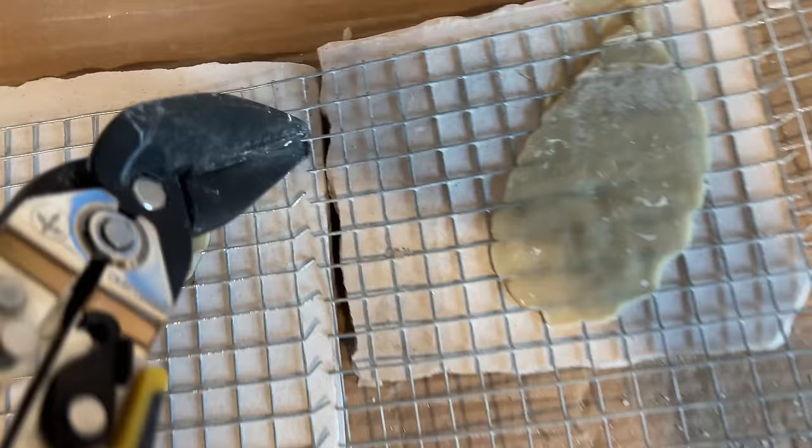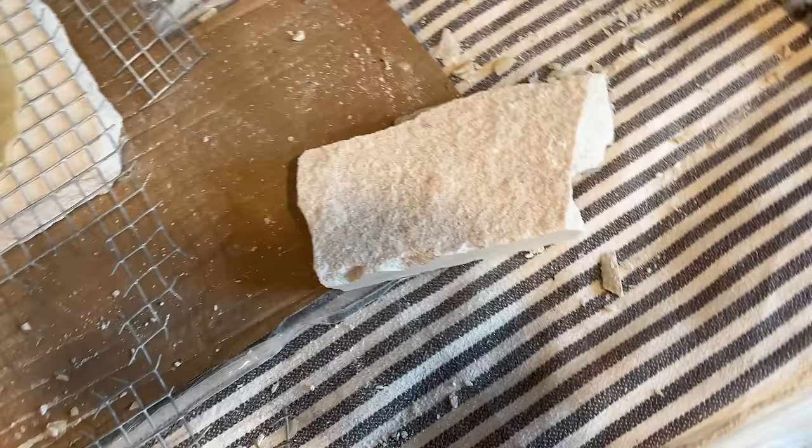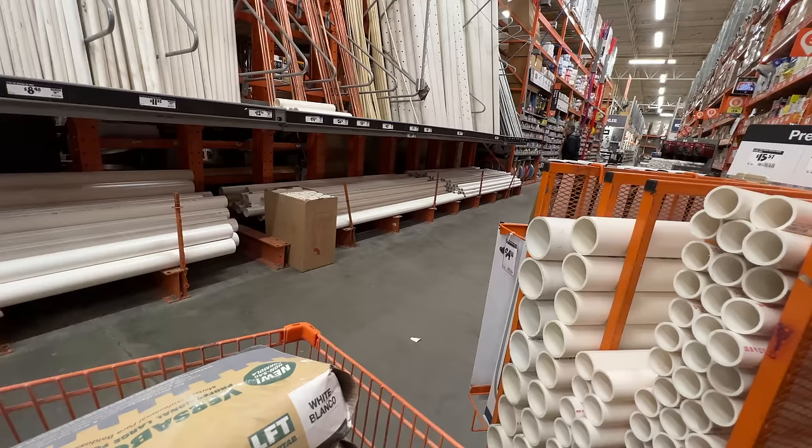I wasn't necessarily crazy about the pattern that came on the sheet. We used these special clippers and we were cutting every single stone by hand from a very thick gauge steel mesh that it was attached to. That was a challenge. And then, not to mention, we had purchased the wrong mortar. We had bought thin set, which was the wrong type of product that you need for such a heavy stone. So we had to go back. We went to Home Depot and we bought large format tile mortar in white.